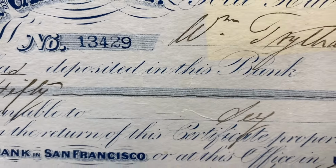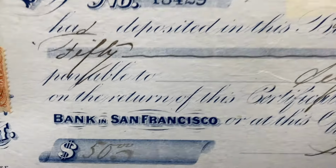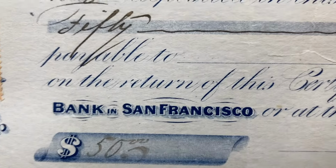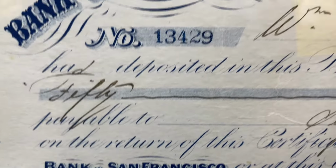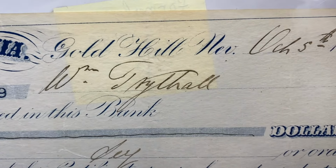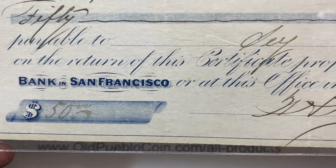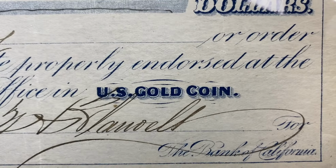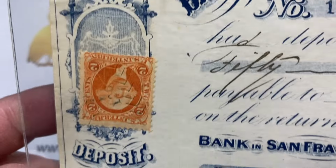And then it's held and deposited in this bank, payable to, and here we got the Bank of California in San Francisco. So I recently had some national banknotes that could have been on a similar bank. It was Bank of California, San Francisco, Nevada, Wells Fargo. It was this whole big deal. So I don't know if this bank turned into that bank or not. $50 in U.S. gold coins, the Bank of California. Just fun stuff. And of course, certificate of deposit.